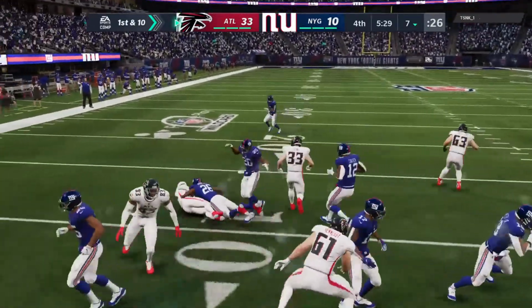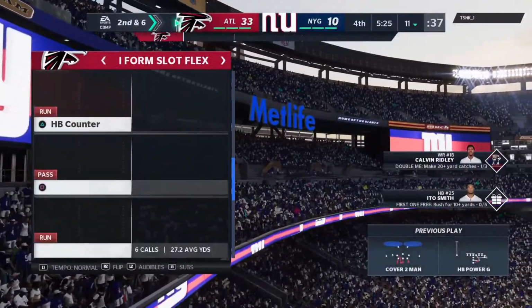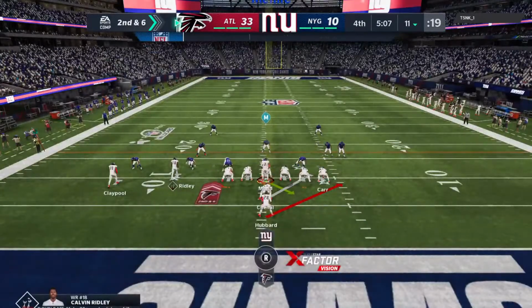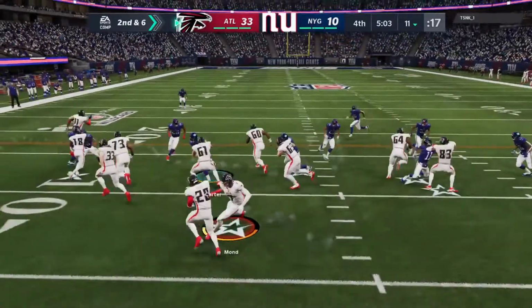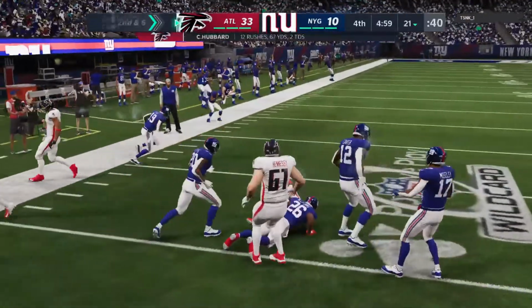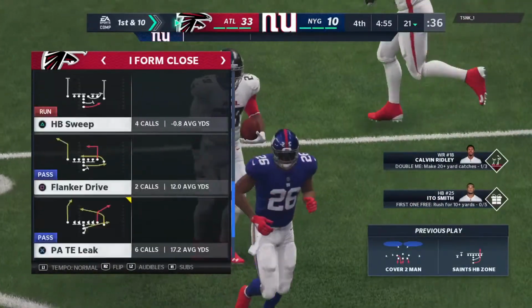Now a handoff here to his running back. And he's going to take this up past the 10 to about the 11. Taken down. They give him 4 yards there. It'll be 2nd and 6. And he'll give it here to his running back. And able to get it across the 20 before they get to him. It's a first down on a gain of 10.